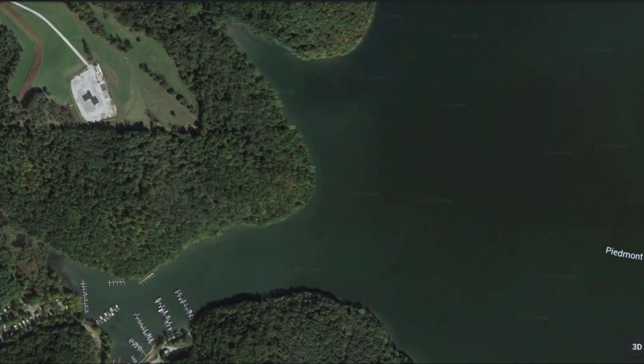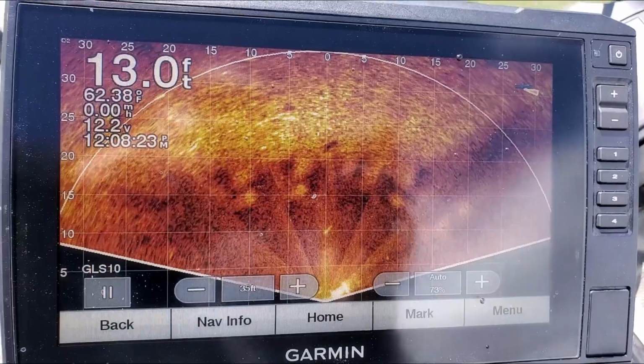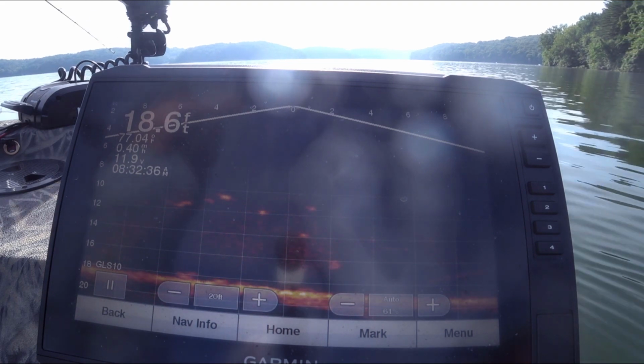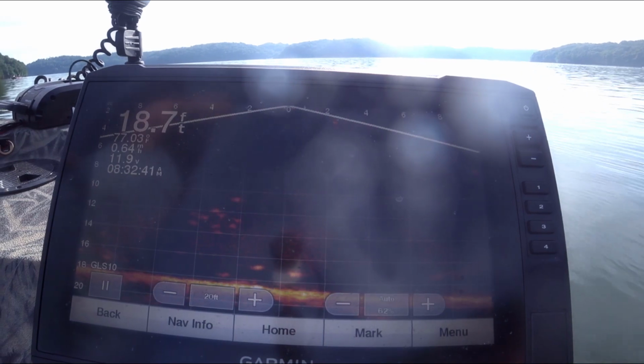The initial plan was to run to the first woody bay outside of Marina Bay, but we were using the perspective mode with the Livescope and we kept seeing all this bait, and we decided to chase that bait and see if maybe we could find some muskies hanging out by them. In the summertime, if you find bait, you usually find muskie.